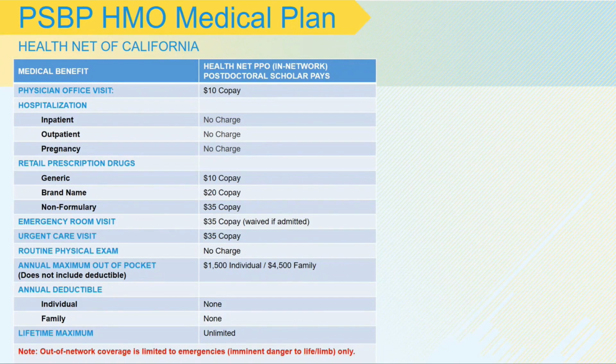Physician office visit. It has a $10 copay. What that means is that let's say you're not feeling well, you go to your doctor, you make an appointment with your primary care physician, and you go see that doctor. The doctor says, I'm not sure what's going on here. We're going to need to do some blood tests for you. And they draw blood and you're on your way. You pay a $10 copay for that visit. It's a flat $10 for the visit. That's what a copay is.